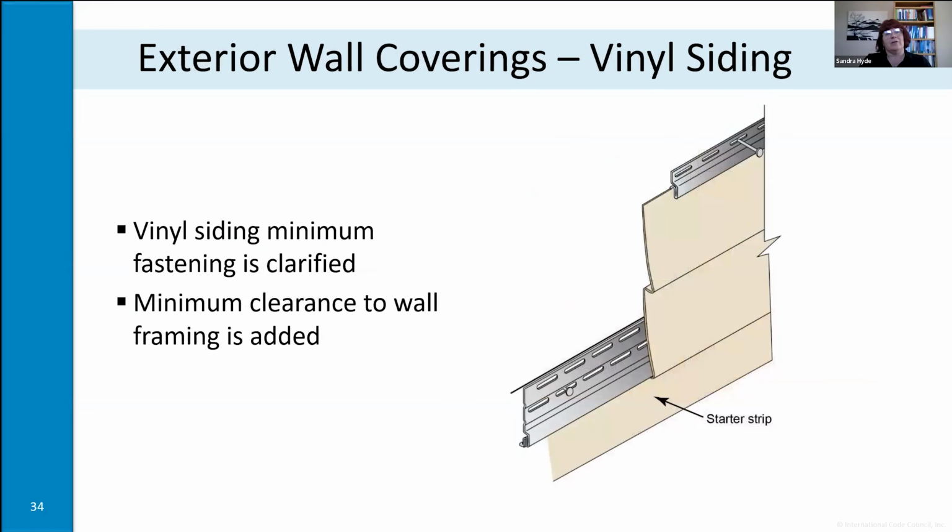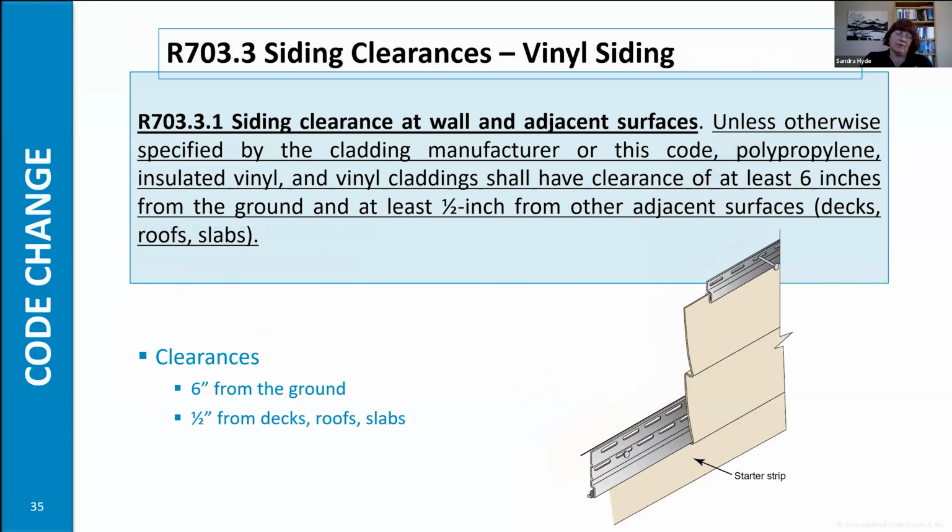The last change comes up in 3 different sections, and it's basically clarifying what we need to do for vinyl siding. So there are now some sketches of what a starter strip is, where it needs to go, what a utility trim is, and where it needs to go. We also have some clearances clarified for vinyl siding, including the 6 inches from the ground, as you see here, and a 1/2 inch from other horizontal segments of the house. So making sure that vinyl siding can also drain down and away from the lumber that's in the house.